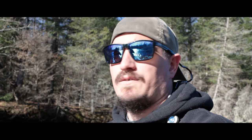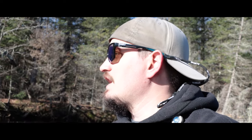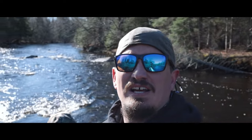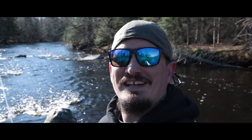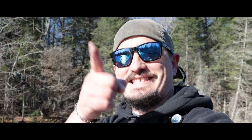We'll see. We've already had trout follow this morning. I didn't know if it was going to happen, but I think we're going to have an excellent day on the water. I got to show you guys how beautiful this is. Look at that. This water is bloody beautiful, and we're gonna smash some fish today. So stick with it, guys. Catch, release, wander. Let's go catch some trout.